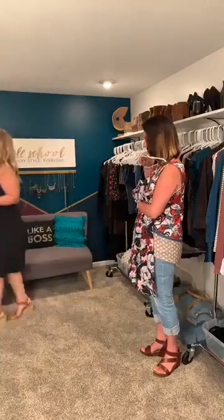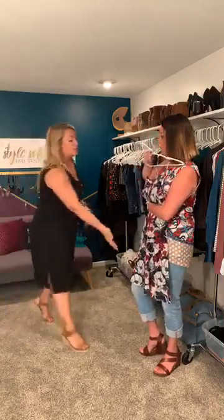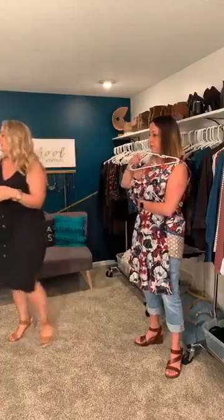But with something that hits you at the knee or shorter, you could go flats, you could go heels, you could pretty much do whatever you want. It's just about how comfortable you are with your legs, because that's what you're showcasing.